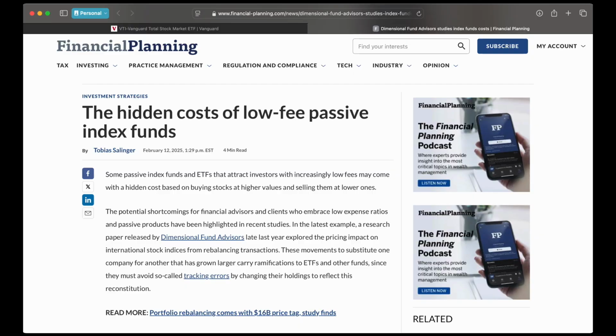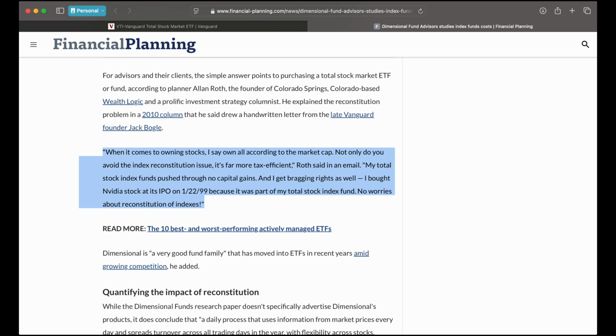This article in Financial Planning notes that this triggers higher trading costs that add to the total cost of ownership. Further down in the article, Alan Roth, the founder of Colorado-based Wealth Logic, notes that he wrote about this reconstitution issue back in 2010. "When it comes to owning stocks, I say own all according to market cap. Not only do you avoid the index reconstitution issue, it's far more tax efficient," Roth wrote in an email to the author here. "My total stock index funds pushed through no capital gains. And I get bragging rights as well.